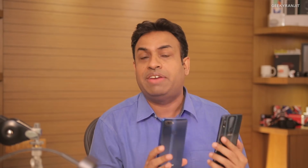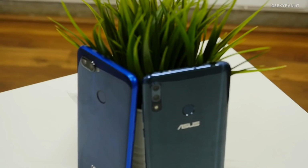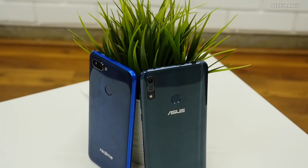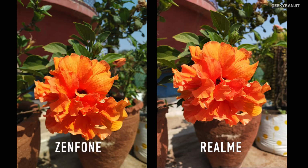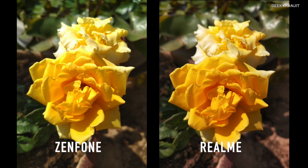So what I did is, during the last 3 days I took a lot of samples side by side with both these devices, and I'm going to show you that so you can judge which one is a better camera-centric smartphone. So we have this Asus Zenfone Max Pro M2 on the left and the Realme 2 Pro on the right. And as you can see, both of them are doing a very good job in outdoor lighting conditions.